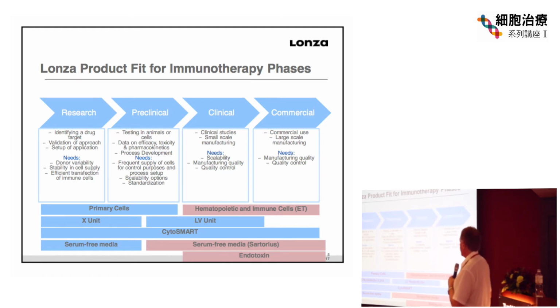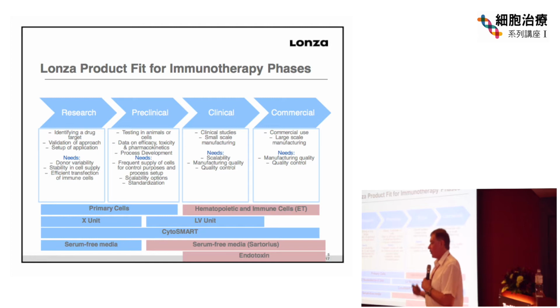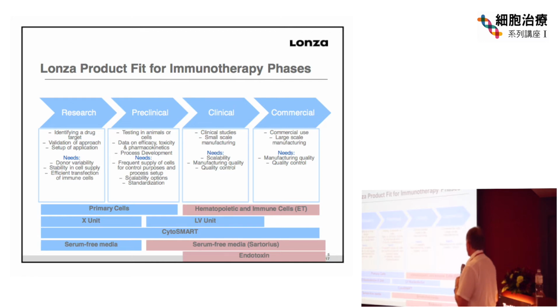So we have our primary cells that I've been talking about. This would be ideal for research and into the preclinical fields where you need cells that are consistent. You can work on this and derive your therapies. Our sister division, Emerging Technologies, has GMP grade cells that are available, so hematopoietic and immune system cells that would also be of use. We have our transfection technology, of course, the 4D nucleofector X unit and our LV nucleofector.